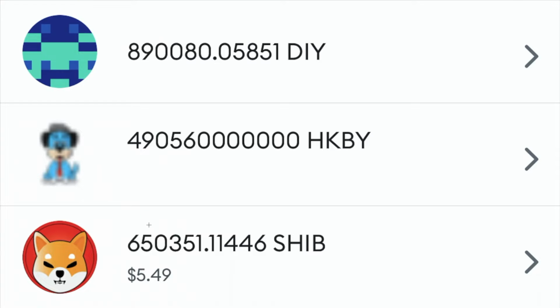So again, 650,000 tokens. I'm just rounding down. Obviously a little more than that with the numbers you can see. And below that, in US dollars, in just 2 weeks, we have earned $5.49 worth of Shiba Inu tokens.